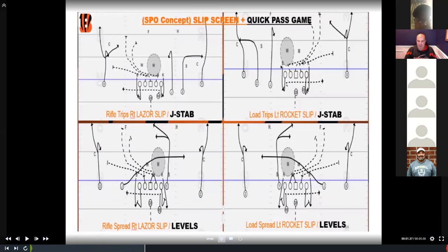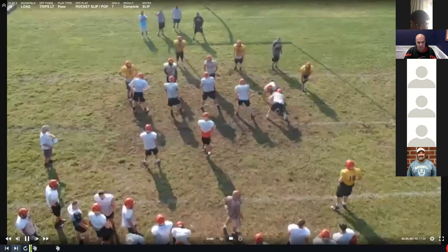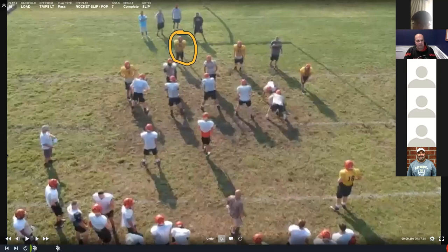So I'm marrying up. I'm going to show you all this stuff on Thursday, but I'll just show you one play of it. Here's our fungo play. Our fungo play is we have the fullback go away and we run the football or slip screen the other way. So we do things with the H-back right here with the fungo stuff. I have some good clips. One play with this, because we're practicing with it. We have a drone. That's me with the Hawaiian shirt.